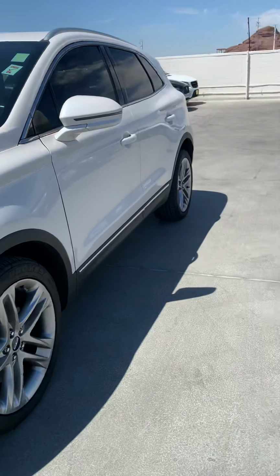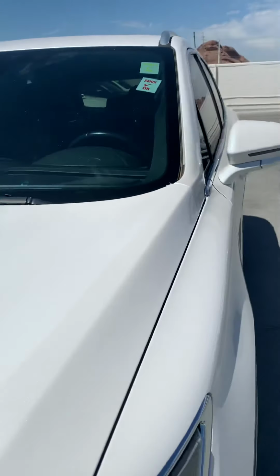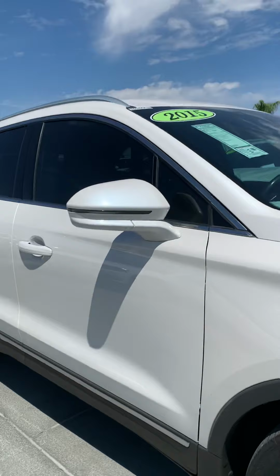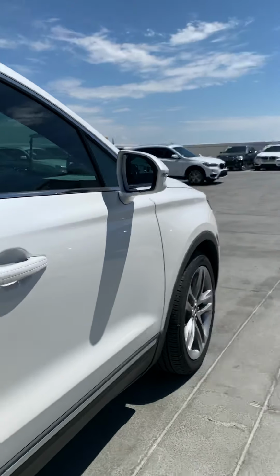They throw so much equipment in this little car. Lincoln does such a good job. I don't know why they're not more popular. Got your park distance control, front sensors. Tires are brand new. I mean, there is like little to any imperfections on this thing.